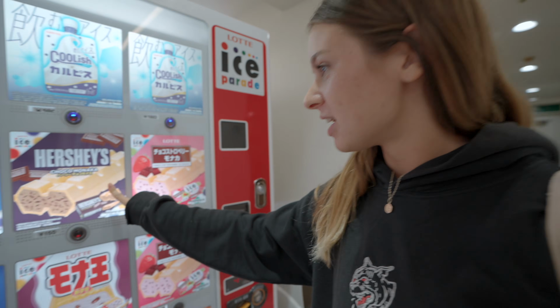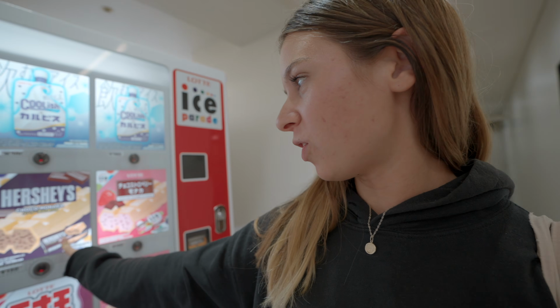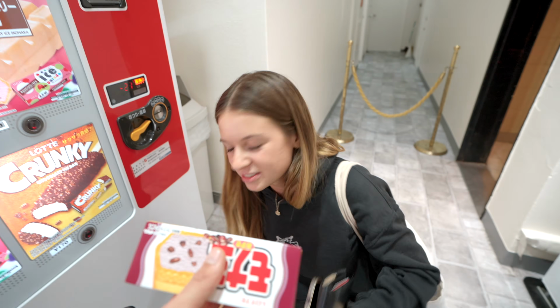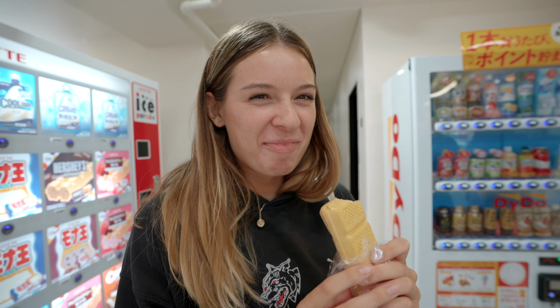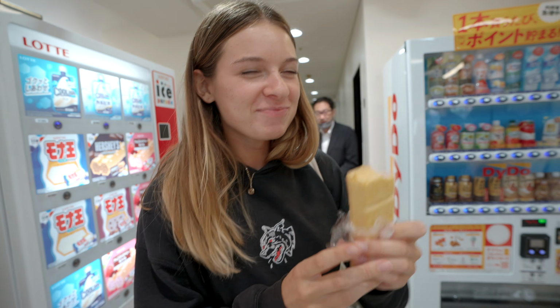We have finally found an ice cream vending machine. Which one are you going for? I might get this Hershey's chocolate, although that looks kind of weird, I'm not gonna lie. It's only costing 150 yen, which is like just under a pound. It's so cheap. Okay. The money's gone in. There it is. Is it cold? Oh, it is, yeah, it's ice. It's got red beans in it. Is it not good? Oh no. It's so good. You want some?